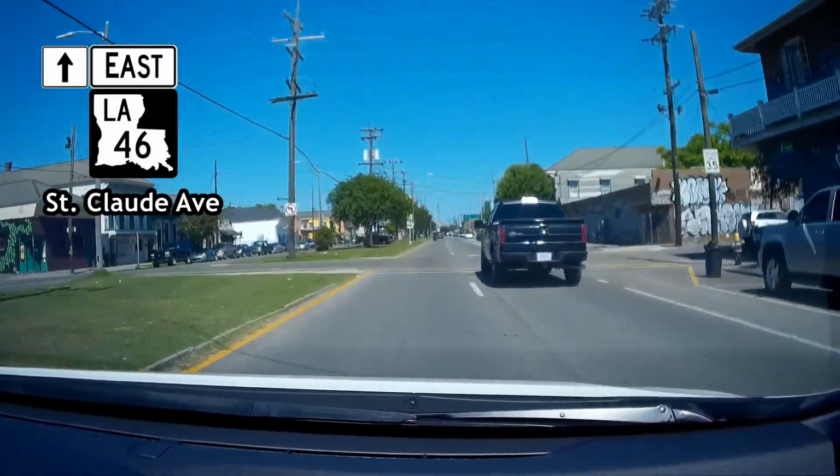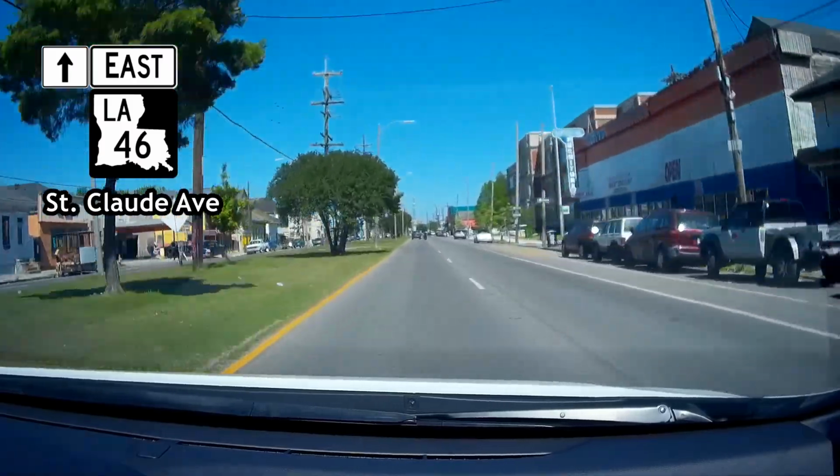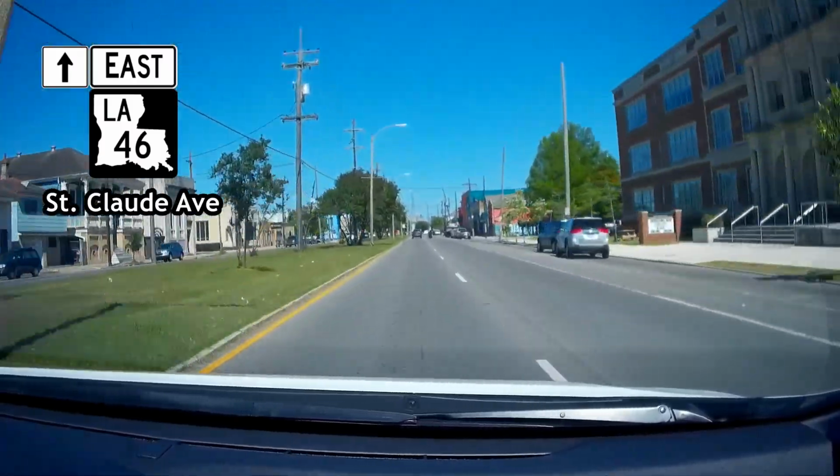At Elysian Fields Avenue, we join Louisiana State Highway 46, which runs to the easternmost point in St. Bernard Parish.